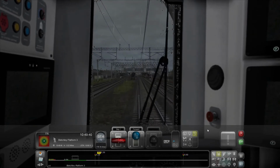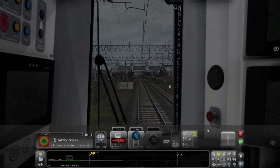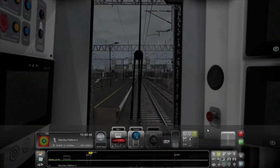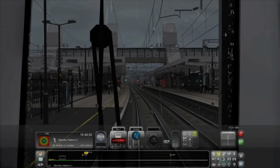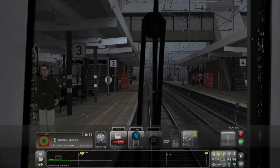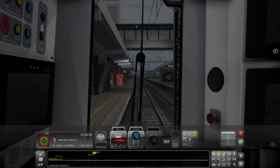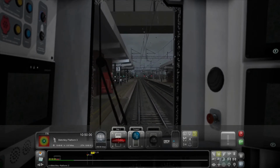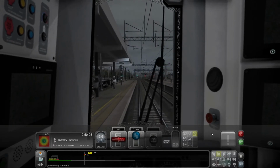And overhead you can see the line which they're building. I think it's from like Oxford to somewhere on the East Coast Main Line. Actually, I think it might go all the way to Cambridge. Not sure when that's going to be complete. I mean, they've been building it for quite a while now. If it's anything like Crossrail, it might be quite a while until they complete it.